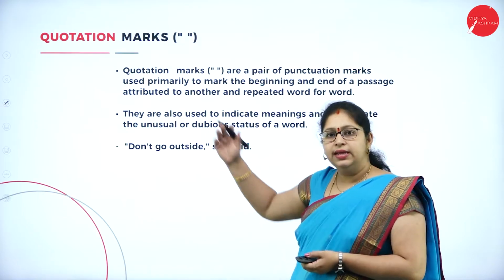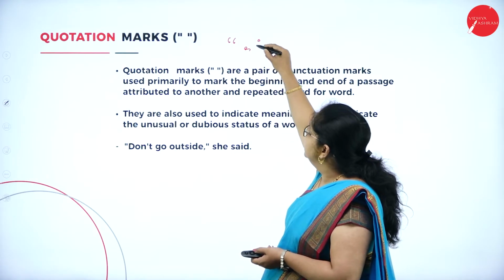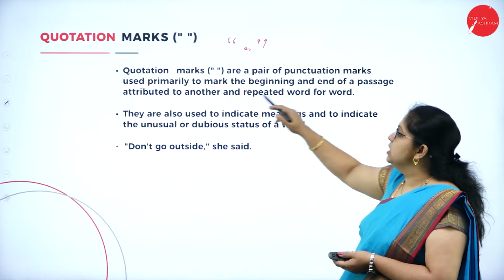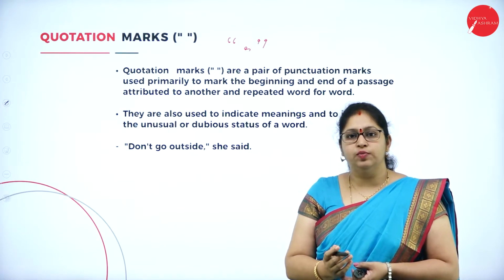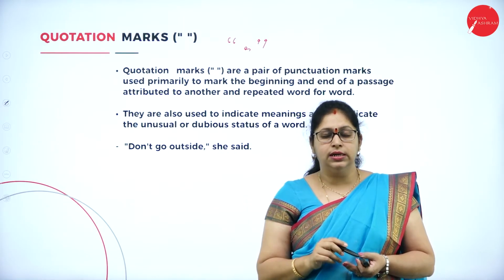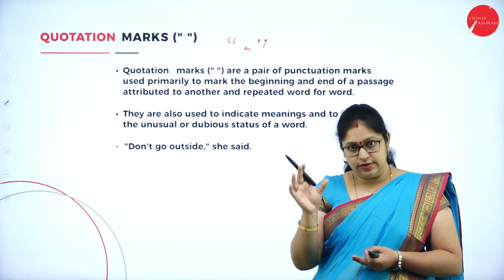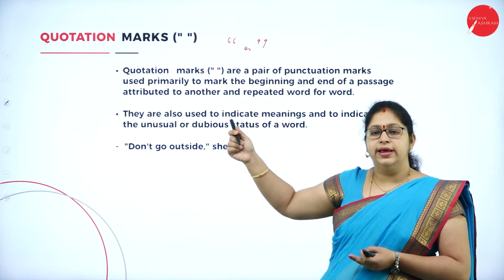Next, here are the quotation marks. Quotation marks means the double inverted comma. Quotation marks are a pair of punctuation marks used primarily to mark the beginning and ending of a passage attributed to another and repeated word for word. So, if there is something which has to be highlighted, at that time we use them, and it can be for the whole paragraph or whole sentence or group of sentences. At that time we use the double inverted comma. So, if you have written some definitions and all, in that if something has to be stressed, you might have used double inverted comma all these years, right? So, that is what is called a quotation mark.